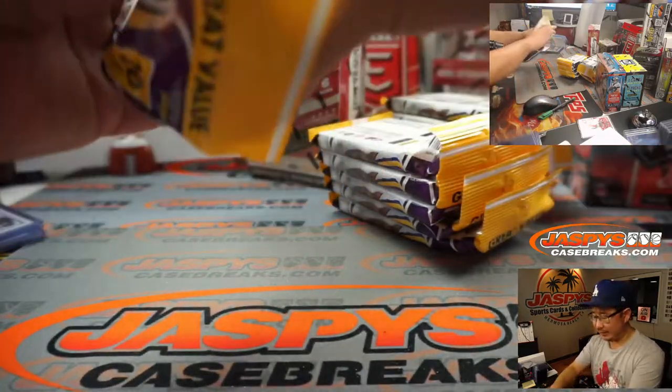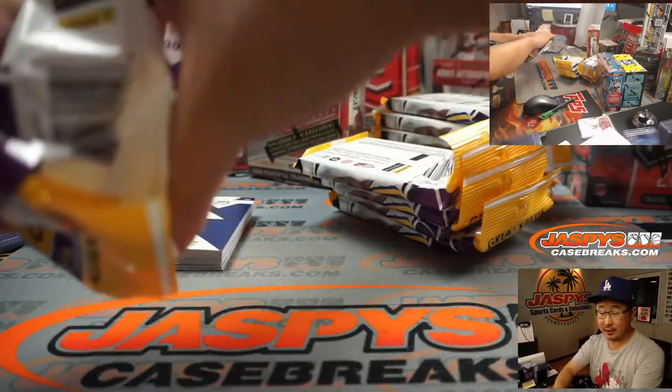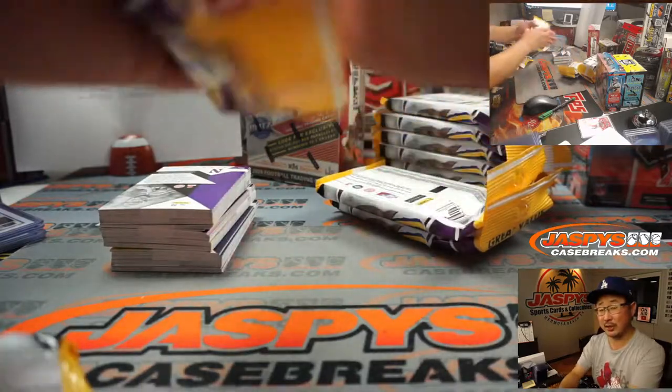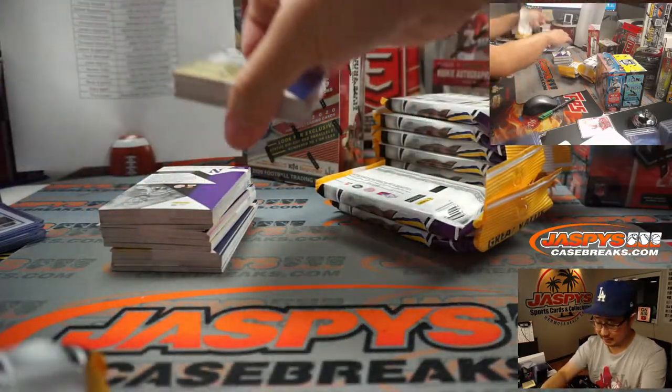If there's no checklist, then it'll go to the team that they are currently on, going by our no checklist rules, as detailed in our frequently asked questions section. And if there is a checklist, it'll obviously go to the team it's there.